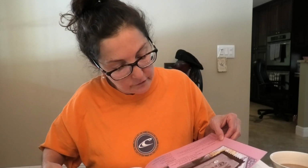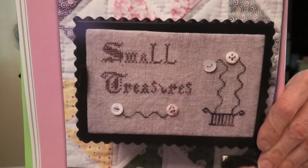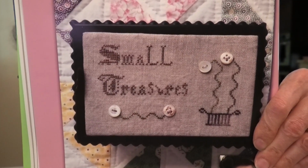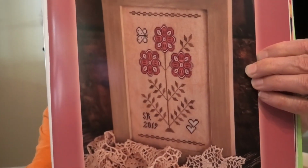This is Small Treasures by Lucy Beam. This is an easy one. Maybe an afternoon you could do this. It is adorable. I like her stuff. It's very prim with a lot of open space, so you need good fabric for that. This is Summer Roses by Sub Rosa Design, a very cute motif.